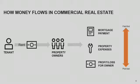So how does the income component work? A very simple look at how any income strategy works in real estate. You have a tenant who pays rent. Property owners with that rent then pay their mortgage payment. They cover the property expenses, and whatever's left over goes in their pocket. The key point here is the mortgage payment is paid first. So this is what we call a senior secured strategy. We have a senior secured position at all times.